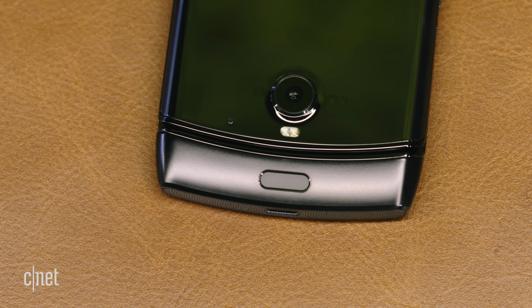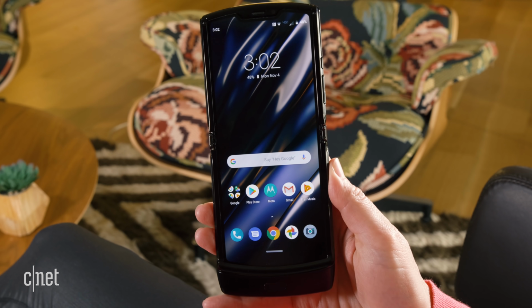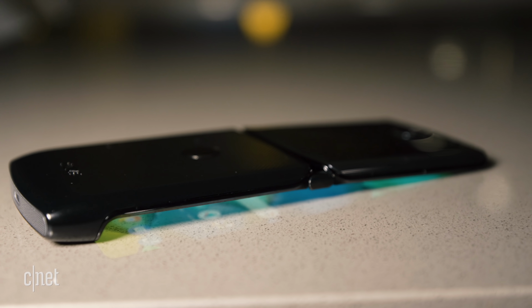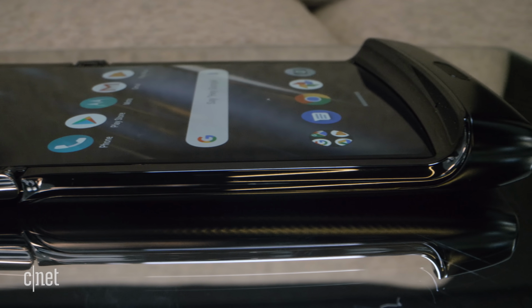First, it houses the fingerprint scanner. Placement here is pretty good because you'll be able to unlock the phone really easily when it's open and when it's closed, and you'll also be able to use Google Pay really easily, so you unlock the phone and authenticate all in one movement. Because the phone is so thin, this chin down here is also what houses all of the antennas, Wi-Fi, your GPS, and the vibration modules.